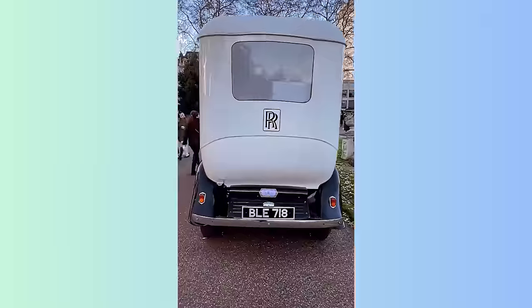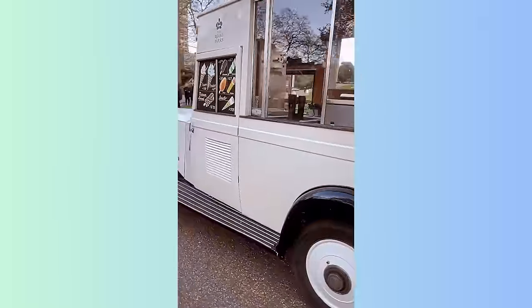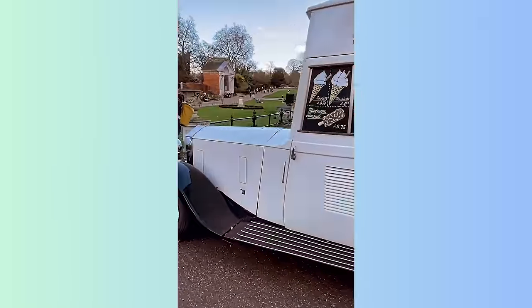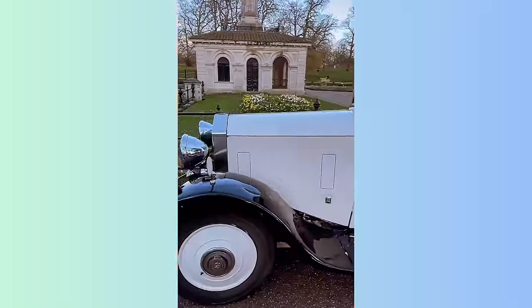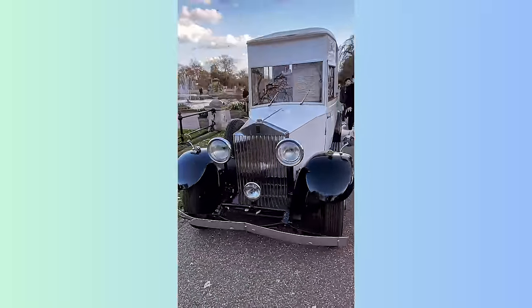From grand adventures on the open road to moments of celebration and joy. This Rolls-Royce vehicle, the Phantom 2, has seen it all, and now, as it spreads happiness in the form of ice cream, it continues to write new chapters in its illustrious history.